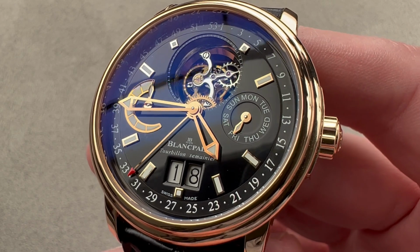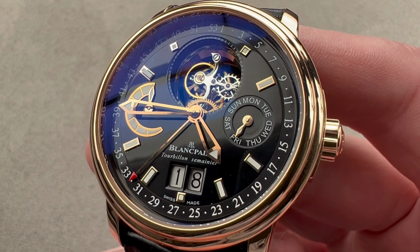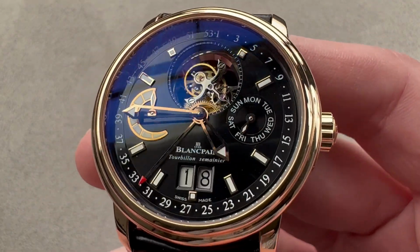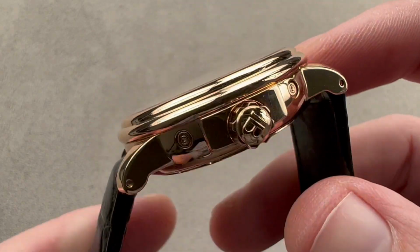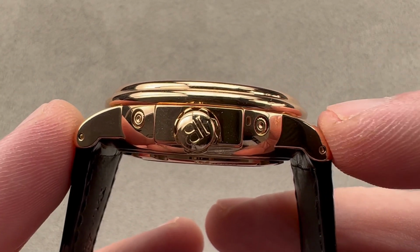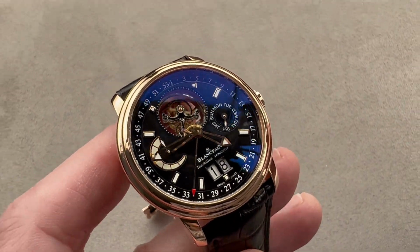It is a big date weekly calendar, a date 8, and has a flying tourbillon, a 7-day power reserve, a power reserve indicator, and a lot of other features too. In red gold, this watch is easy to wear at 40 millimeters in diameter, 14 millimeters thick, a remarkably compact 44.8 millimeters from lug tip to lug tip, with a broad, modern 22 millimeter stance between the lugs.